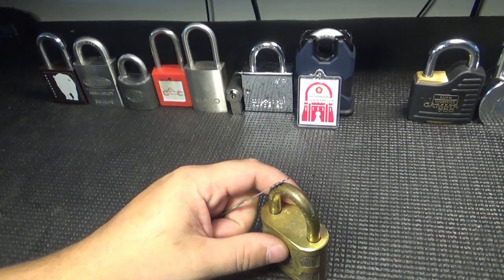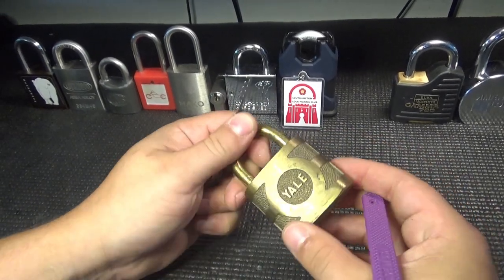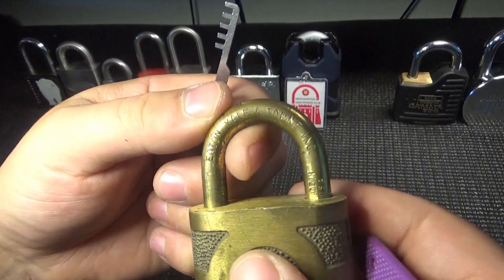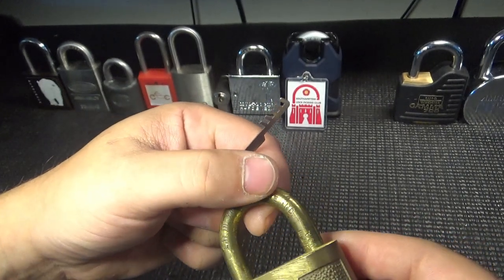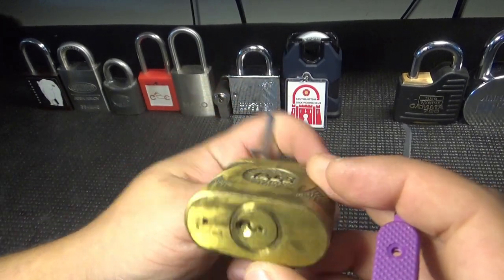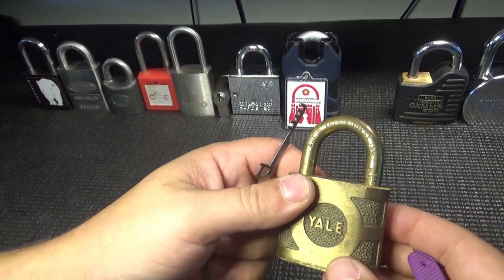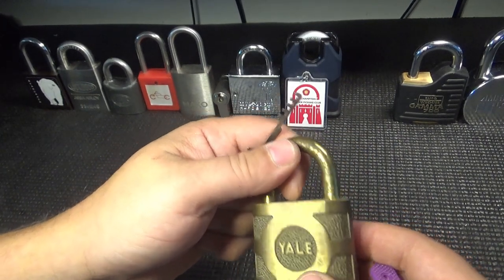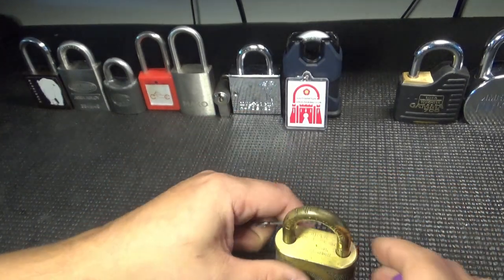Okay, I'm trying to get myself around the camera here for a better angle. So if you can make it out, it's an old Yale, but this is not as old as they come. It says Eaton, Yale and Towne Incorporated, made in USA there on the shackle, Yale on both sides. I picked this up for $2 at a local flea market. It was the only lock they had behind the glass, and hey, $2, that's all it was. So I picked that up. It's definitely a steal.